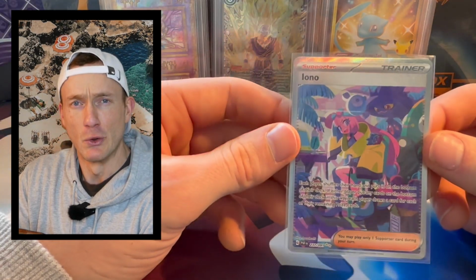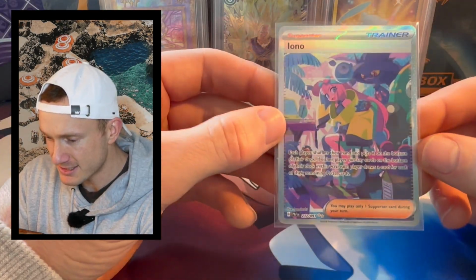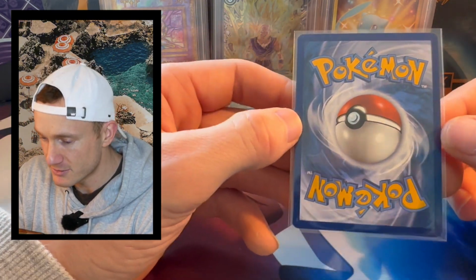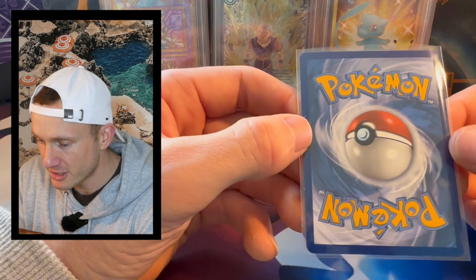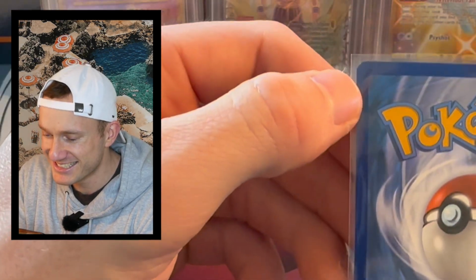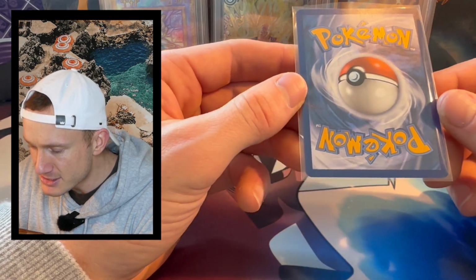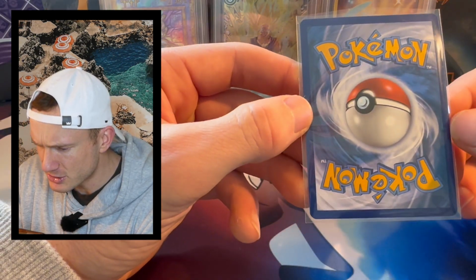Now we got another Iono. This was from Paldean Fates. I did pull this card myself off the channel. Oh no, on the channel. There's two. I pulled one off the channel and on the channel. Oh no. A little bit of whitening up in the corner there. The centering is not too bad, maybe a little bit thicker up the top there.